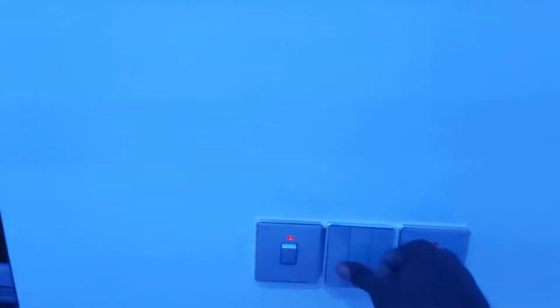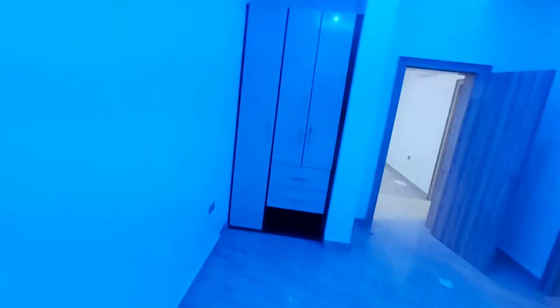Here is the bed switch, don't forget. And here is the TV port. You mount your TV, you plug it, no visible cable. Here you can have access. Now we design modern houses with multiples of sockets. Can you count? 1, 2, 3, 4, 5. That's 5 sockets in a room. Is it not better? Yeah, it's better.